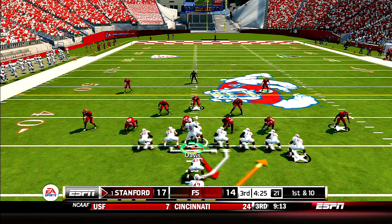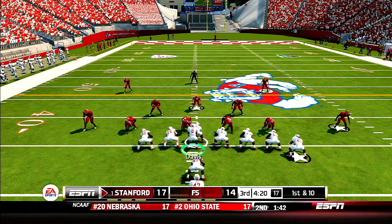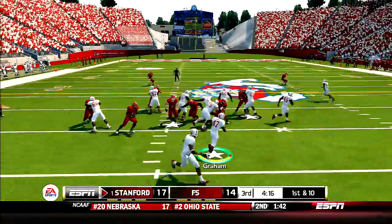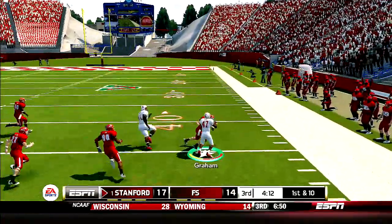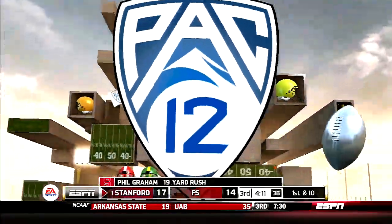1st and 10 now coming up here for the Cardinals, as they get a new set of downs here. And again, just manage the clock here, eat some of this clock away, trying to just help the quarterback out here. Nice run here for Graham. Graham finds an open space here. Graham trying to get around that defender, and that's a 19-yard carry.